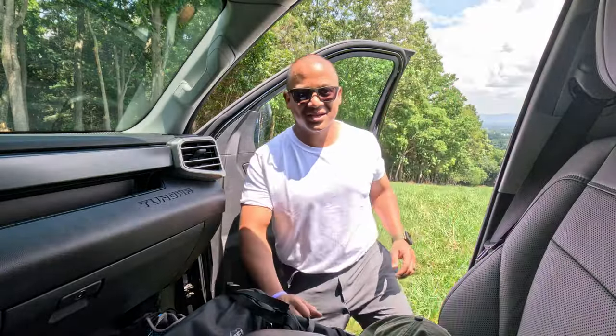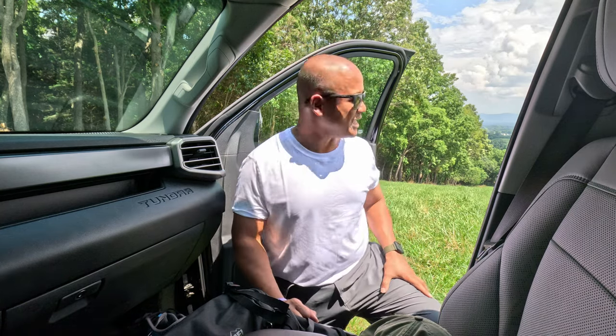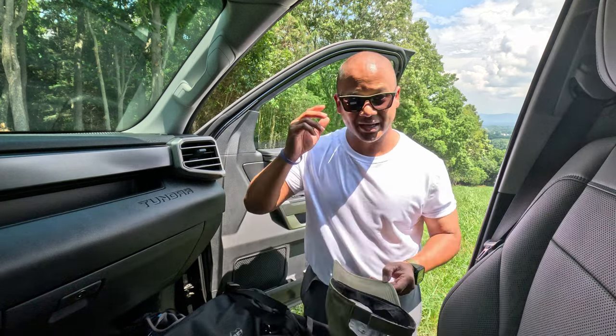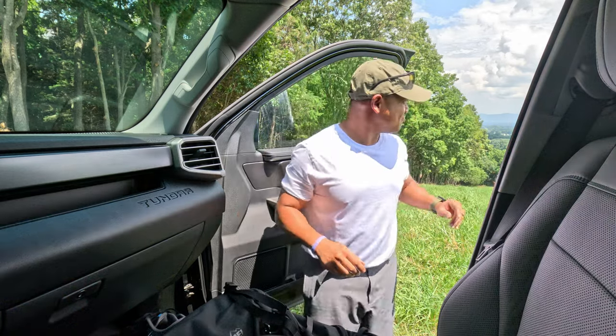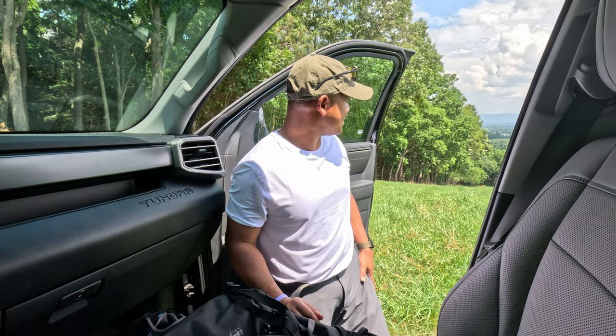All right, guys, we're here at the campsite. I'm sure you saw that view behind me here. Before I talk about that, it is hot. It's like 88, 90 degrees, something like that. I'm gonna go ahead, put my hat on. My head's burning up. But about this view, that's the Blue Ridge Mountains in the back there.